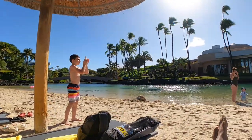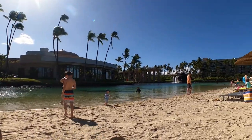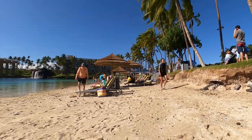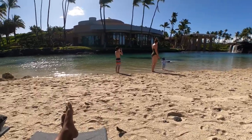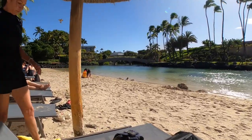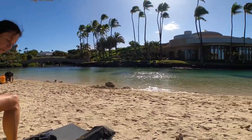One of the best parts of this hotel, particularly for families, is the cove that they have. This is salt water that is from the ocean, and there's a cove that goes all the way out to the ocean. However, this part is very protected and very shallow. It's a great place to let your kids enjoy the water and be out with them and for them to be safe.